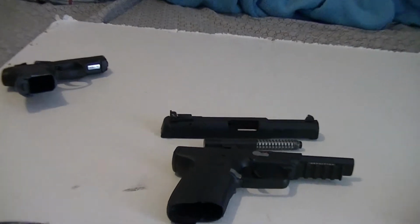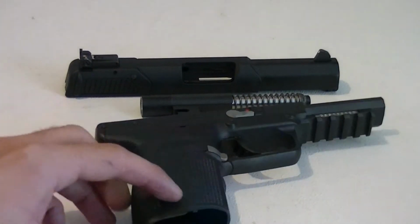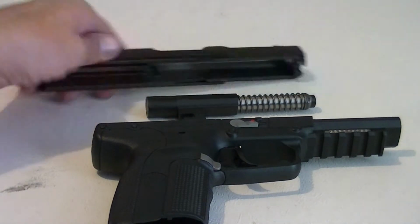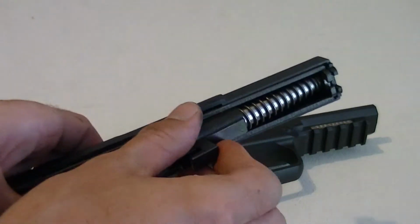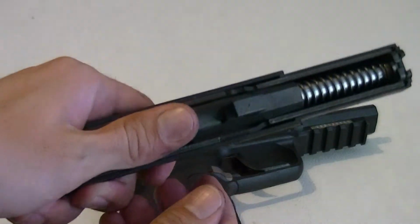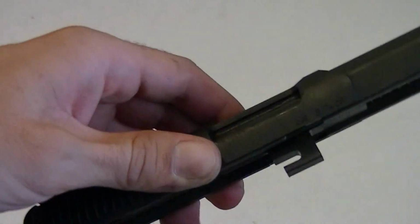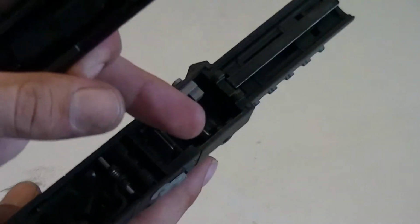A lot easier. Actually, a lot easier than most guns. To put it back in, put your barrel in up here with your thumb, lock it in twice, and it's going to lock in twice. With this little spot right here, you're going to want to link it right in here.